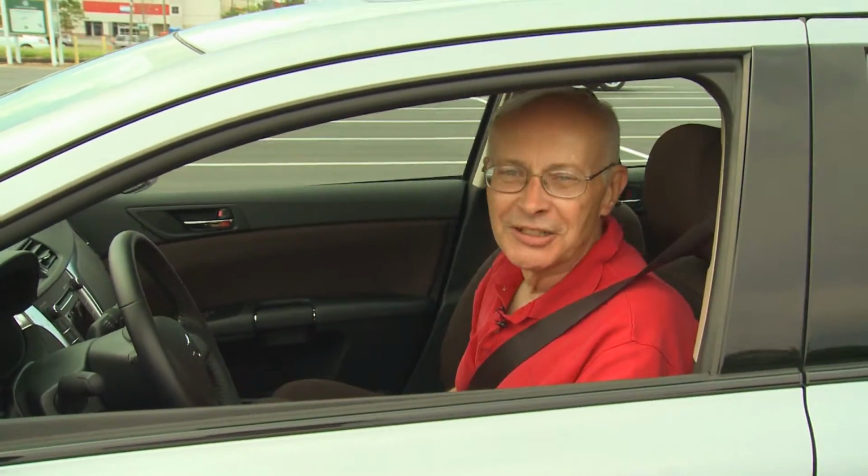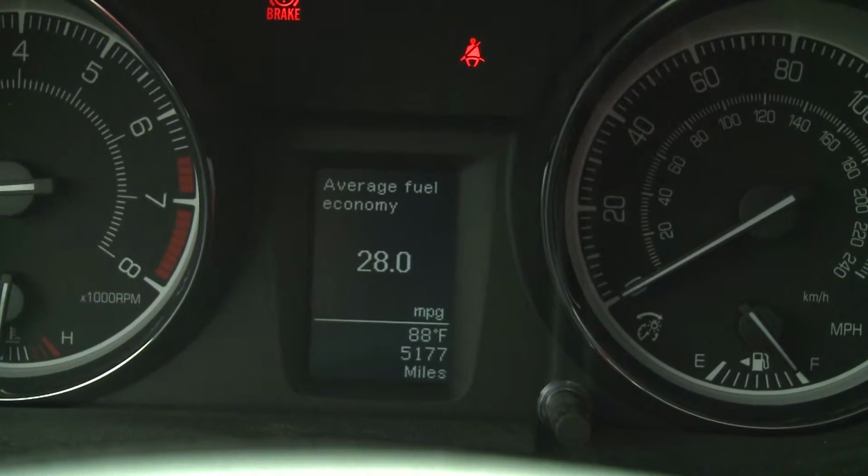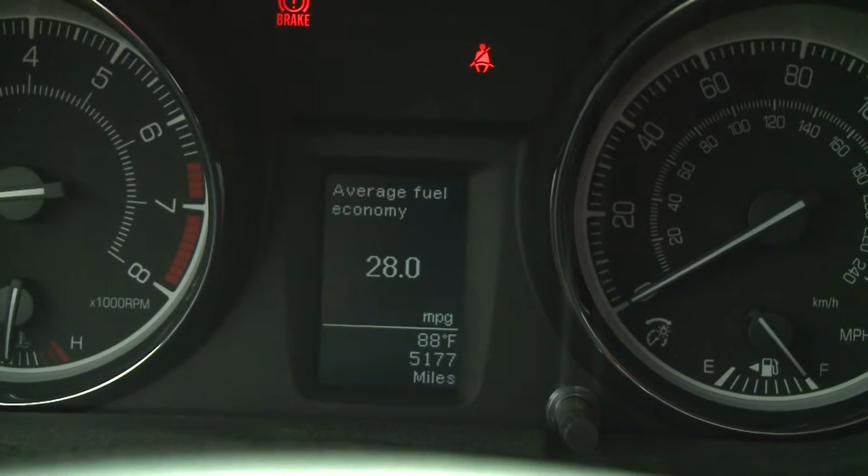So there you have it, a little slower, a little gentler, anticipating traffic instead of reacting at the last moment, and the trip computer says 28 miles per gallon. Now that kind of improvement is the equivalent of shaving $1 a gallon off the price of gasoline. So the next time you think the way you drive your car doesn't matter all that much, think again.